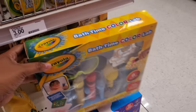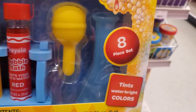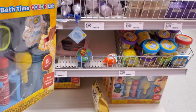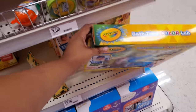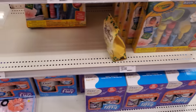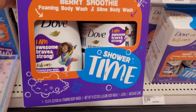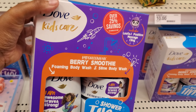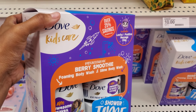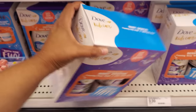10, a little soap kit. Oh, you get quite a bit in here. Oh, like a little chemistry set. That's actually kind of cute. $10. I haven't seen that one. And then Dove is 10. You get berry smoothie, foaming body wash, and a slime body wash. Okay, that's the new one.